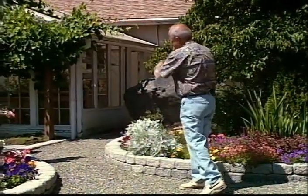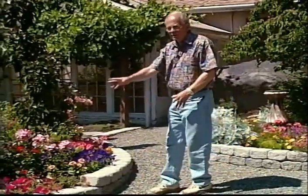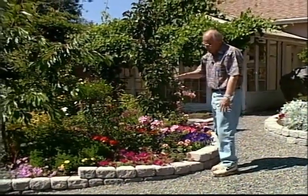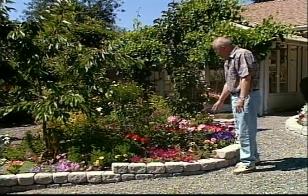Notice the pathway then into the greenhouse, so it breaks up, and you'll notice all the edges are curved and they are all recessed because we're going downhill. You don't want to make it all downhill. You want to make everything level. And that's exactly what we've done here.